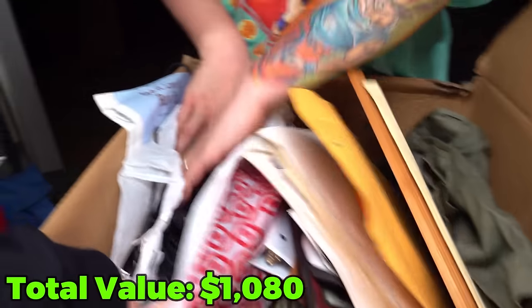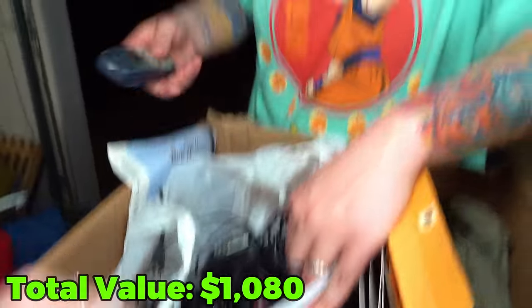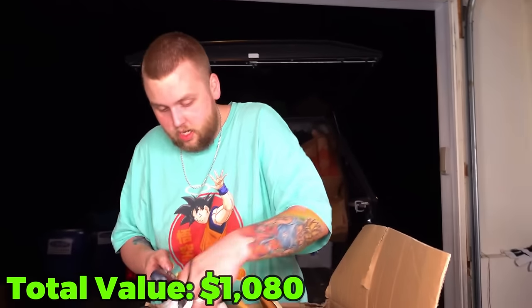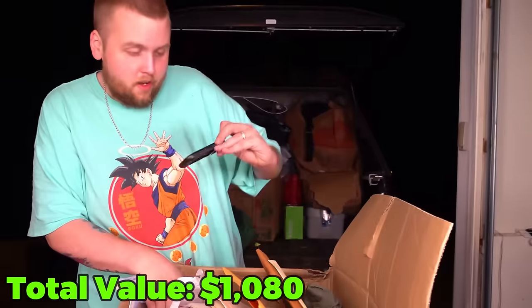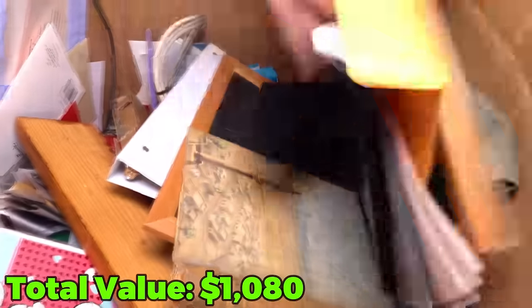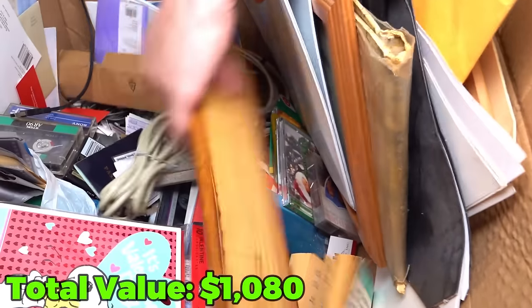Nice. Let's go a little deeper in here. A bunch more wires. Man, the amount of random wire. Oh my gosh, this is one of the indestructible Nokias. This thing is basically bulletproof, just so you know. There's another phone in here. It's a BlackBerry. Freaking BlackBerry. All we're missing now is the Razr at one point, and then we'll just have the whole nostalgic selection. Let's see what else is in here, though.